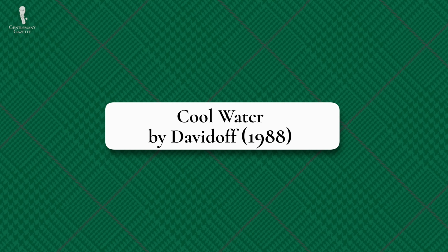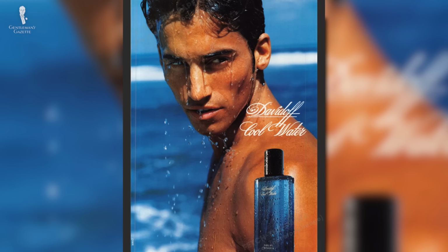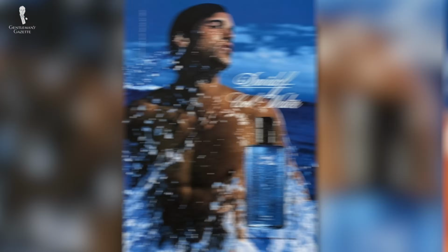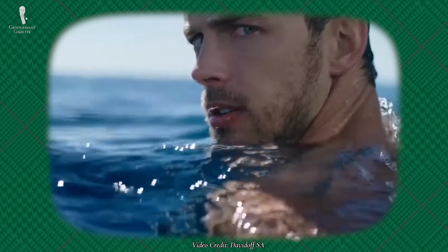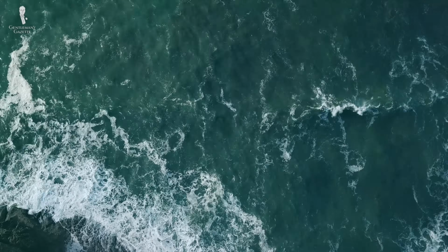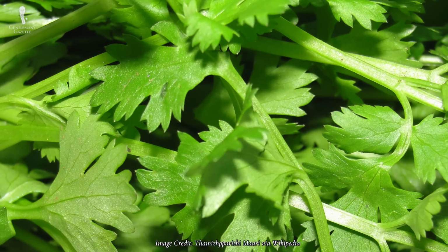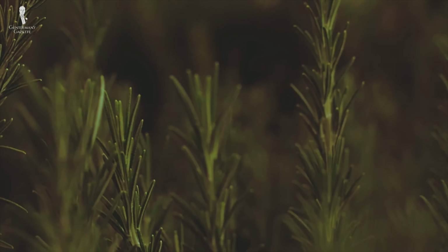Cool Water by Davidoff. Cool Water was designed by Pierre Bourbon, and it made quite the splash when it was released in 1988. Thanks to a massive advertising campaign, this fragrance was ubiquitous in the 90s and still remains quite popular today. A surprising variety of different scents combine to create a fresh fragrance evocative of the ocean. Top notes include a very prominent burst of seawater with mint, lavender, coriander, rosemary, and assorted green notes.